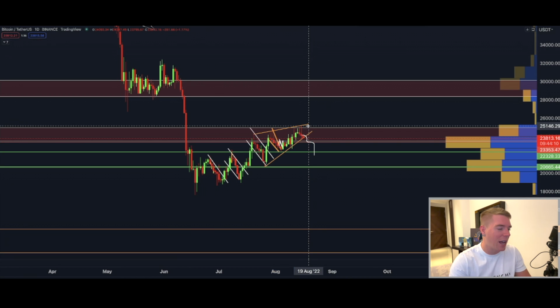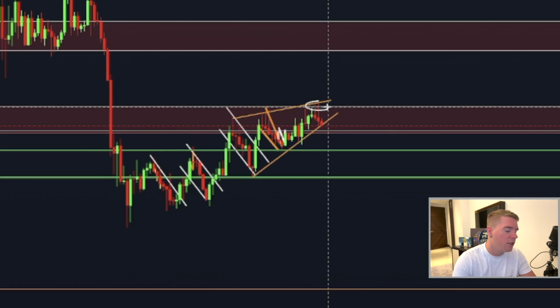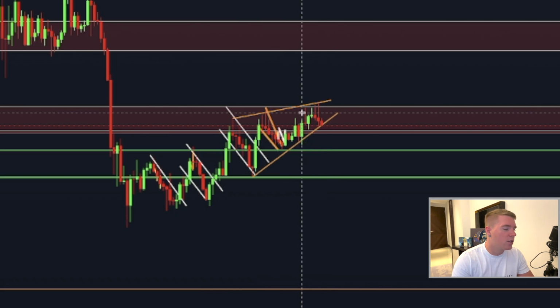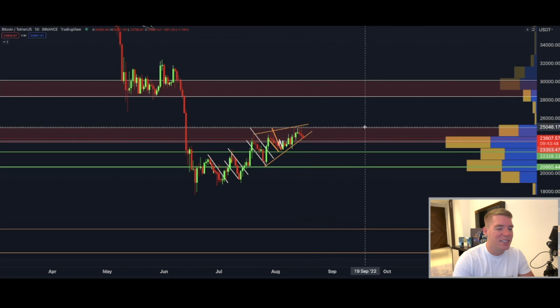And now let's dive directly into the chart here. So what we can observe here on the daily chart right now is that Bitcoin tried multiple times to break out here on the top resistance level of this rising wedge, and with these bigger wicks here to the downside, we could clearly see that there is a lot of resistance in this level.